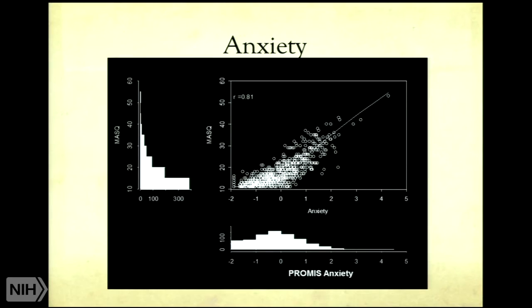So, oops, now I'm nervous. This was a slide I revised. Okay, we can still see it. This is an anxiety slide, and we're going to orient you here. The first thing to notice is, so this compares PROMIS anxiety versus the MASQ, a commonly used instrument. Well, let's see here. I'm always afraid of laser pointers. I'm going to point at my own eyes.